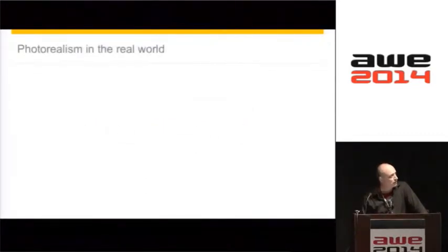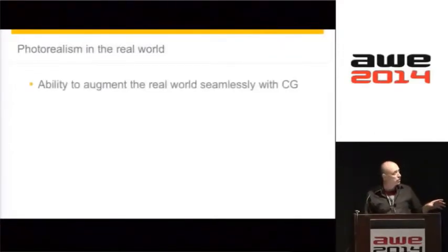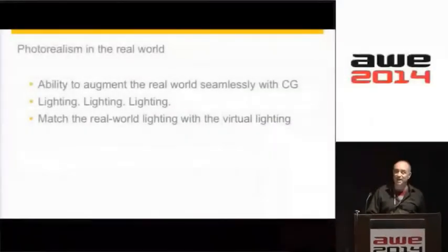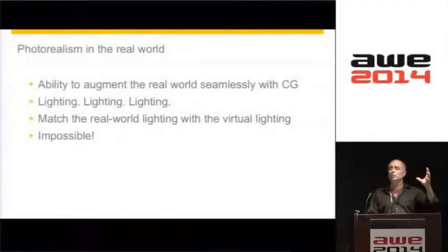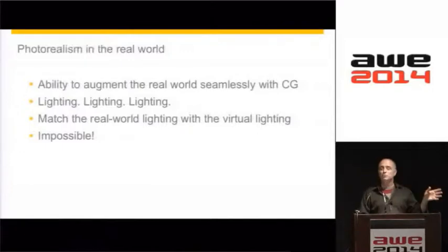Because all of a sudden, first, the photorealism in the real world, we apply the same principle, which is the ability to augment the real world seamlessly with CG. It's also lighting, lighting, lighting, where we have to match the real-world lighting with the virtual lighting. But what's wrong with that? It's very obvious. You can't do it, because the real-world lighting will wash out your virtual lighting. You can't use real-world lighting.